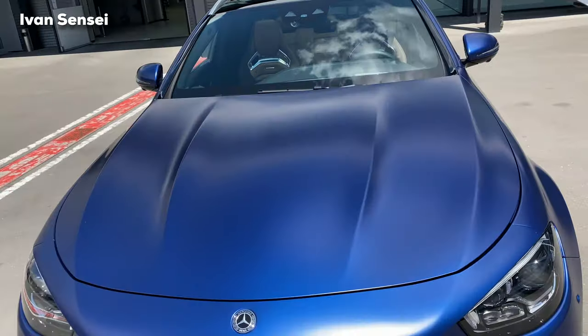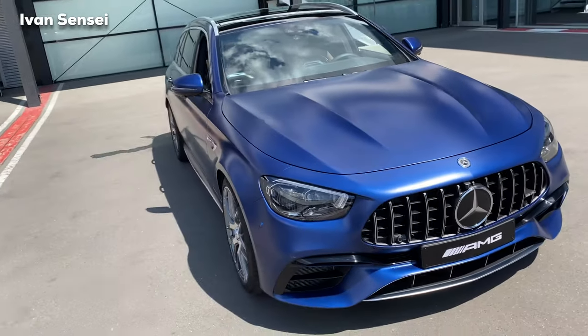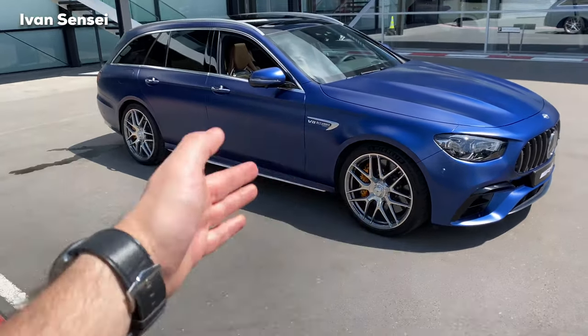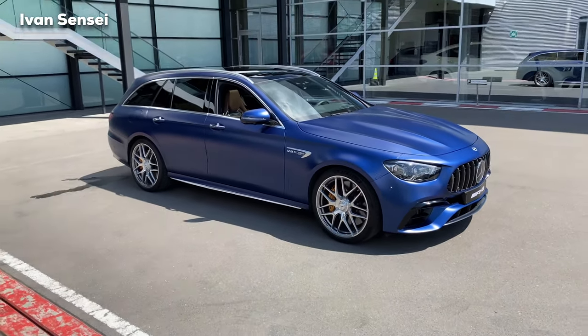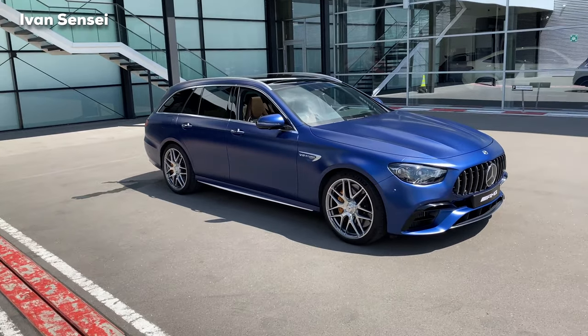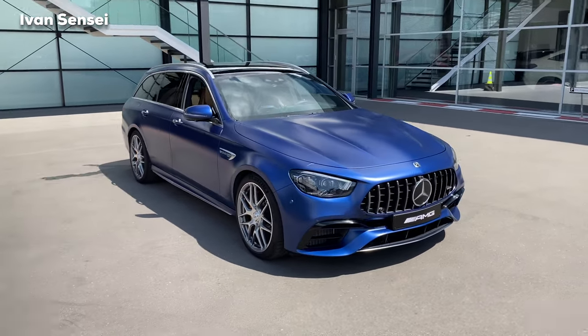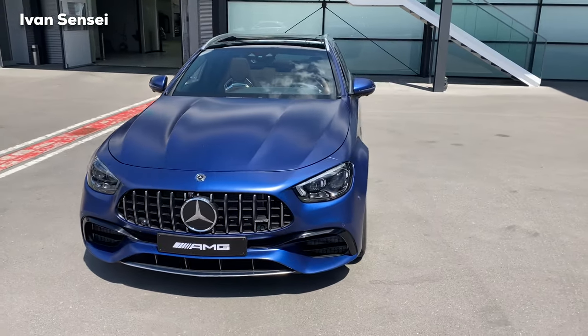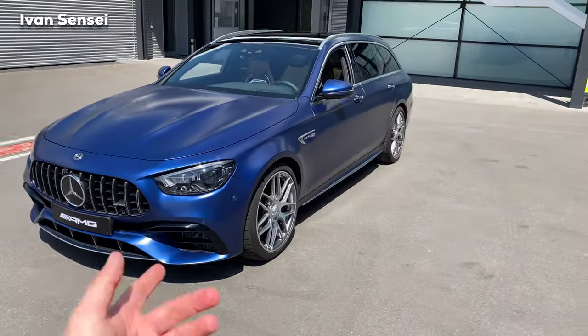All in all, fantastic vehicle for family. You have more space. If you don't need more space, the wheelbase is the same as the sedan. You can buy a sedan and it will be fine. But if you need more space for like family stuff, then this is a good option. You will have the same fun, believe me.